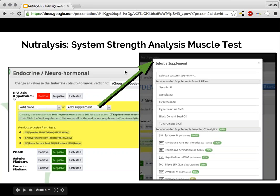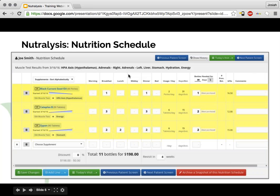After we did the SSA muscle test with Joe, we moved on to his nutrition schedule. And the nutrition schedule for Joe is abbreviated here to fit all on the screen. I'll show you the full version of it here in a minute. But in this abbreviated form, this is what our nutrition schedule program looks like when we put it together. It easily summarized the total number of bottles and the cost of the schedule, so we didn't have to sit there and add up the amount of bottles.